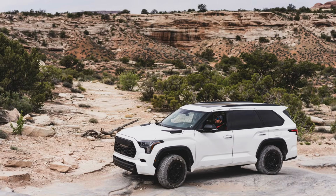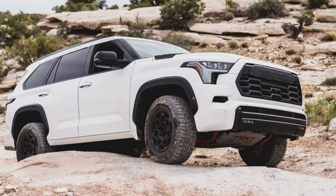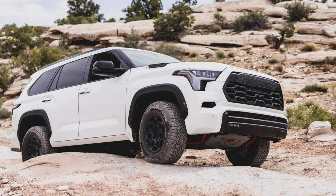Unfortunately, this Sequoia does not have front recovery points on the TRD Pro, much like we saw with the Tundra. But I do know that there is a solution in the works from Toyota. So they're working really hard on this. They recognize this is something that the Sequoia and the Tundra need. So everybody stay tuned. I think we're going to see some solutions from Toyota parts where you can do a dealer installed improvement and get that front recovery point that you really need.